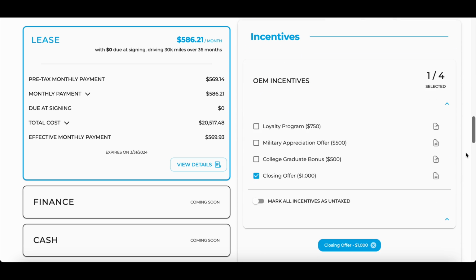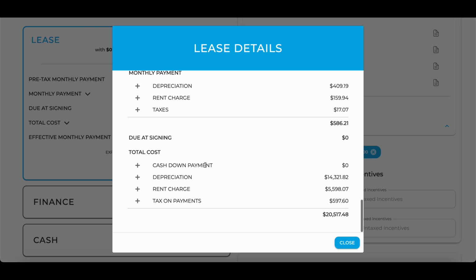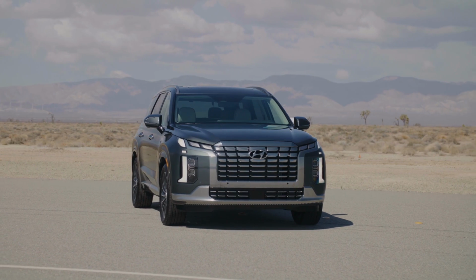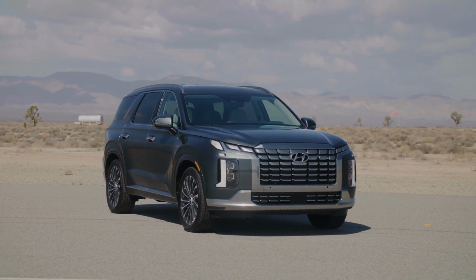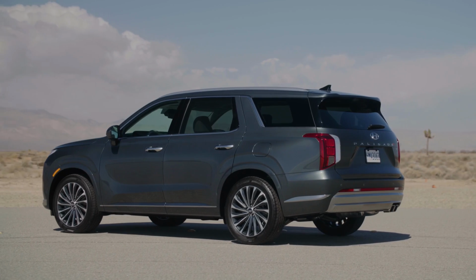And for the Telluride, it's the same story. The interest rates are like 5-6%, so they lease out for more money. And I get it, not everyone's going to be interested in leasing, but I just want to let you know and show you a different way of purchasing vehicles where you can drive these higher end, high MSRP vehicles for not that much money per month.